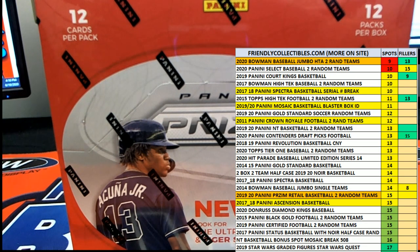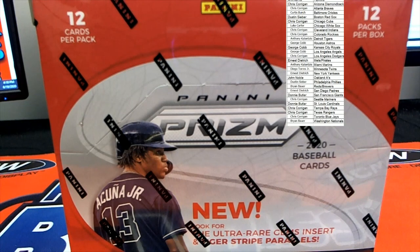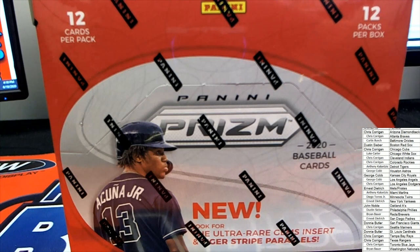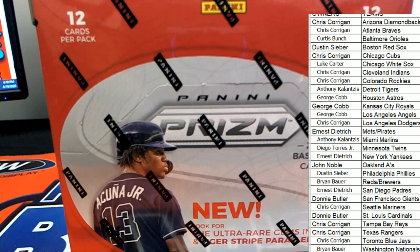Man, I'm just excited for the brand new stuff we have here today. We've had some great hits coming out already in Finest Baseball. And this is the very first Prizm box for us here at Friendly Box Breaks. Today we're ripping our first Prizm. Already seen some great hits coming out of our breaks. Good luck, everybody, in Prizm Baseball. About to go.